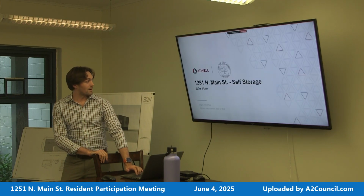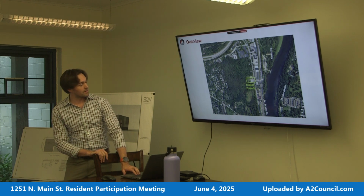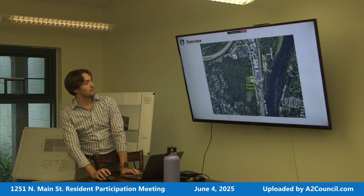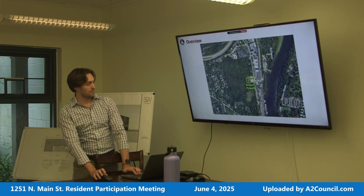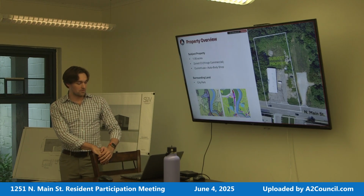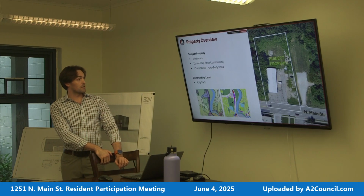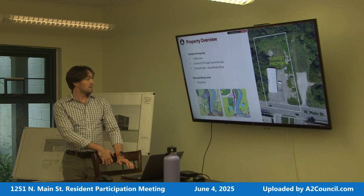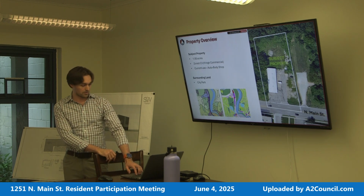So, the project, obviously, is 1251 North Main. I think everybody here knows where it is, but here we've got an overview briefly. You've got the highway ramp up here and neighborhoods back here, and as you continue south, that's when you hit downtown. Just a brief overview of the property. It's 1 acre. It's currently zoned C3, which is fringe commercial. The existing use is an auto body shop. And surrounding the property is all city land, and it is a park.